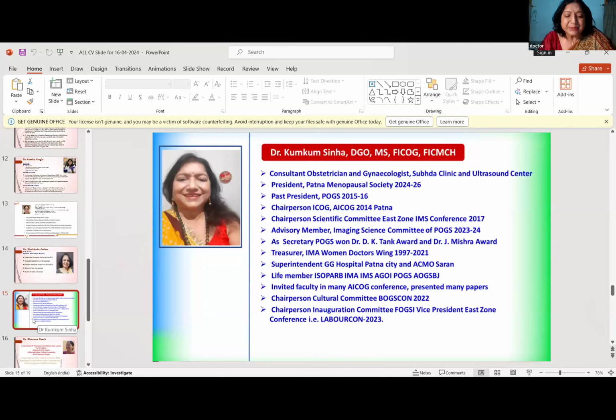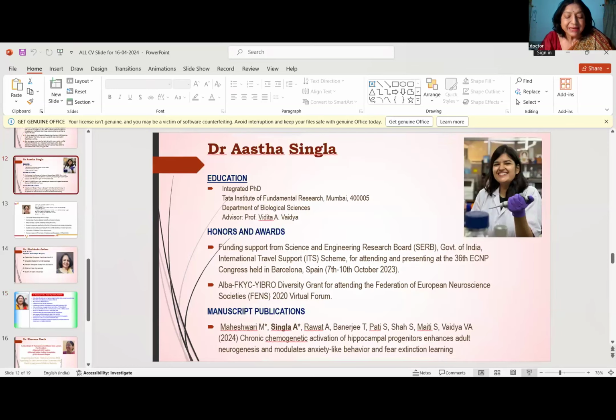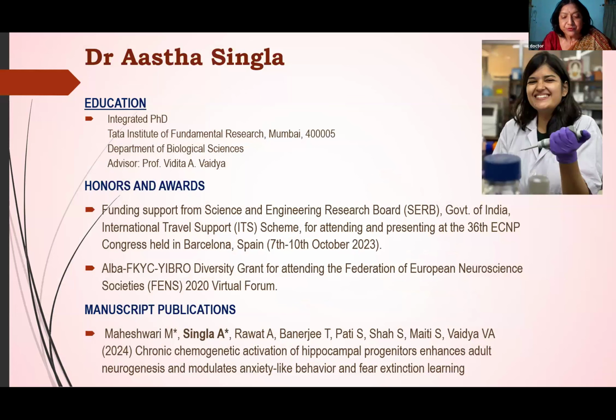So now I'm going to call the next speaker. She is none other than Aastha Singla, and she is a scientist. She has done an integrated PhD from Tata Institute of Fundamental Research, Mumbai, and she has a Bachelor of Science. She has many honors and awards, and she has got funding support from the Science and Engineering Research Board, Government of India. Presently, she is a PhD scholar in Professor Vaidya's lab, Department of Biological Sciences, Tata Institute of Fundamental Research, Mumbai. She is also going to present a video of exercises. So, Dr. Aastha Singla, over to you. The platform is yours.